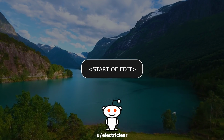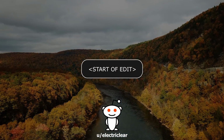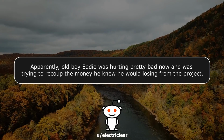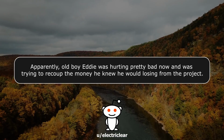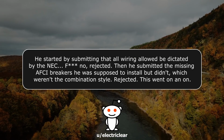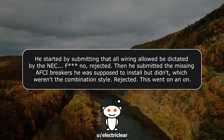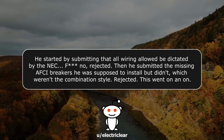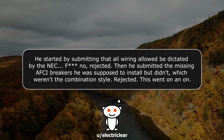Now, apparently that's where the story ended, but then they added on an edit which kinda ties things up. It says, apparently, old boy Eddie was hurting pretty bad now and was trying to recoup the money he knew he would be losing from the project. He started by submitting that all wiring allowed be dictated by the NEC. Hell no, rejected. Then he submitted the missing AFCI breakers he was supposed to install, but didn't, which weren't the combination style, rejected. This went on and on.